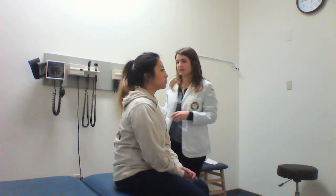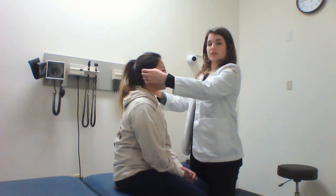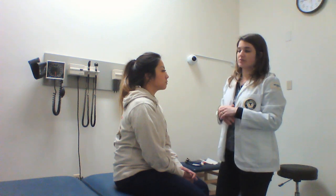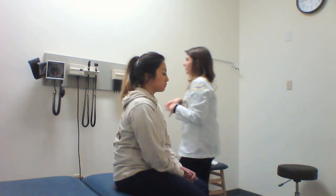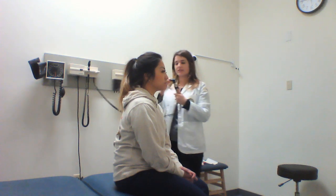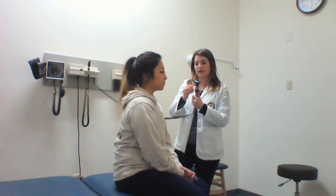Okay, now I'm going to look at her ears. I'll palpate her auricles and her tragus. On both sides, they're the same. There's no masses or trauma noted. I'll look into her ears. Is there any tenderness? Okay.